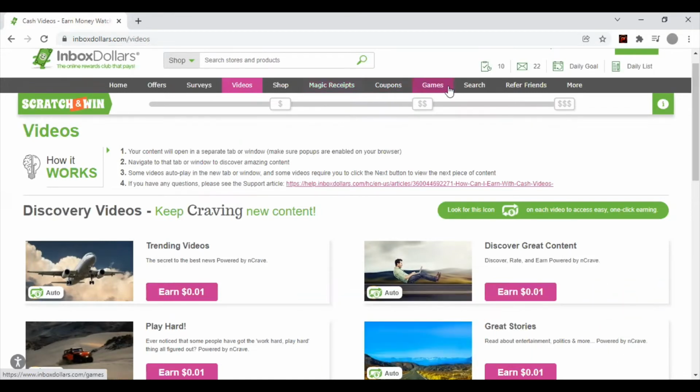Some other things they have: coupons, games, get paid to play games. Some of them are just reach a certain level and you get paid. You can get paid to search on here as well. So instead of using Google to search for things, you can come over here to the search tab and make money by doing that. You're not going to make a lot of money, but a lot of these things are small opportunities, and a bunch of small opportunities equal big money.